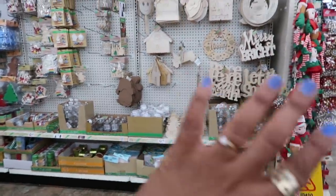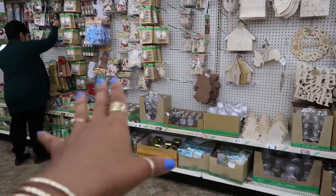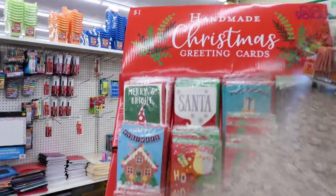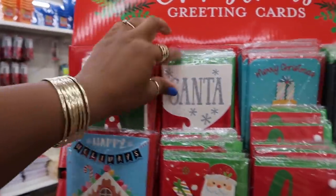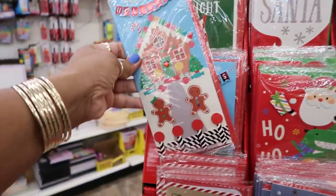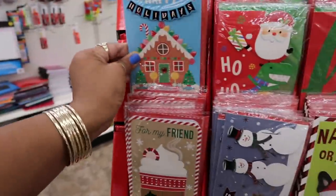Okay, so there is some more Christmas stuff over here, but I feel like we've seen all of that. It's a lot of mesh ribbon and the wood pieces. And as far as the handmade cards, let's see. They always have some really cute ones. Santa is coming to town. You got the gingerbread house. Oh, I like that one.